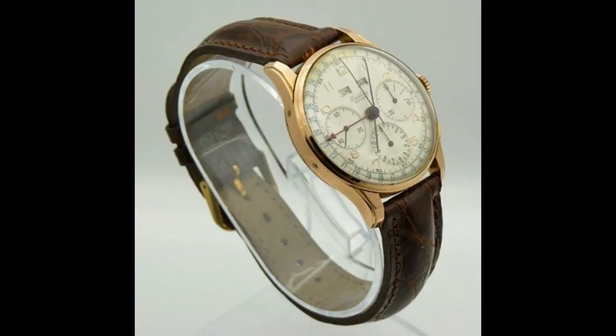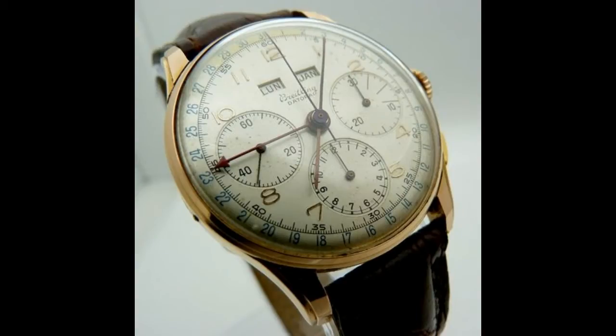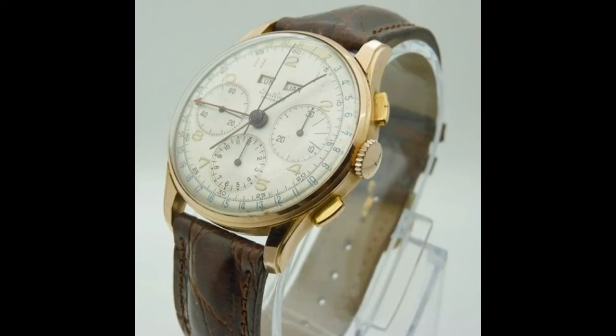Now this is a really fabulous piece, and I reviewed it in another video. It's a triple date Breitling Datora vintage piece, and I've got to say it really shows you why the enthusiast would go out and buy a Jaguar E-Type Series 1 3.8 instead of buying the latest XKE from the dealer.